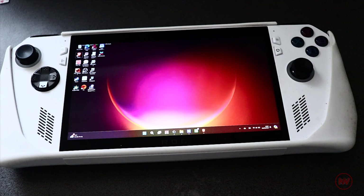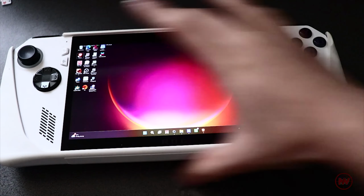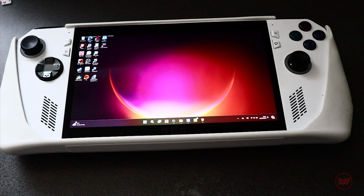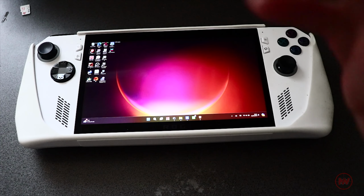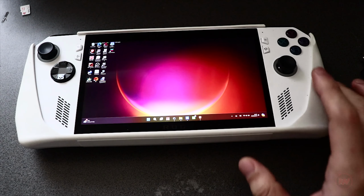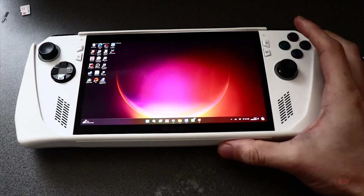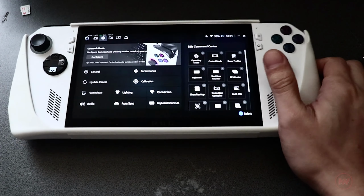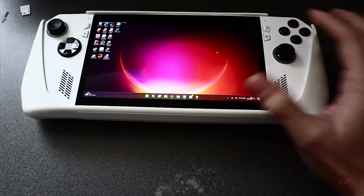Been looking at the Legion Go as well, but I feel like it might be a little bit too big with the screen. But I do like the idea of the detachable controllers. But again, very similar performance to this, almost identical. This has better software, and the Armory Crate is a lot easier to navigate through.